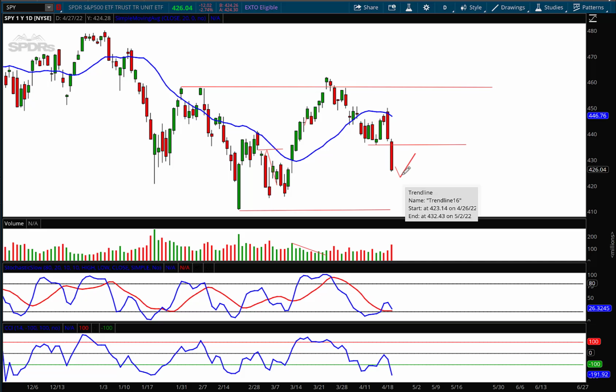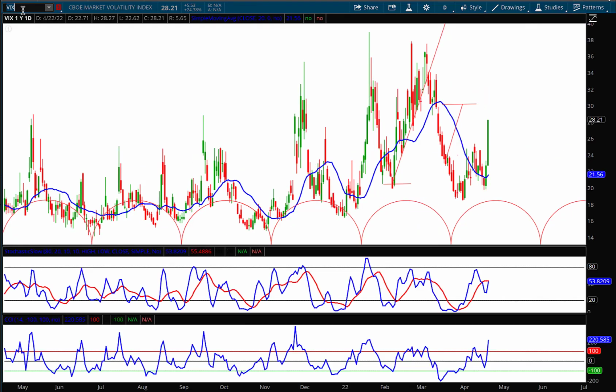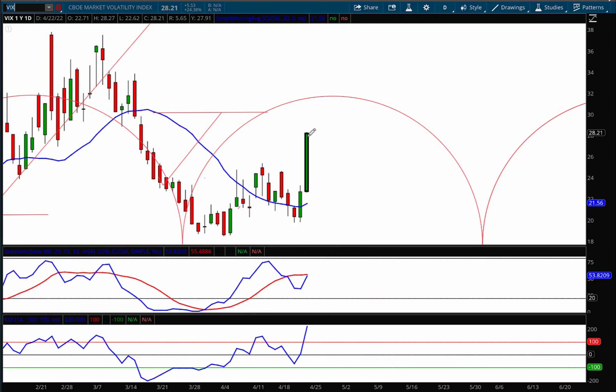Now, keep in mind, the S&P and the VIX, for the most part, are inversely related. So let me bring you to the VIX to take a look at what we have here. Very, very impressive green candle. In fact, it is the longest green candle we've had all year. And one thing I want to point out is that we hardly have any shadow above that candle.